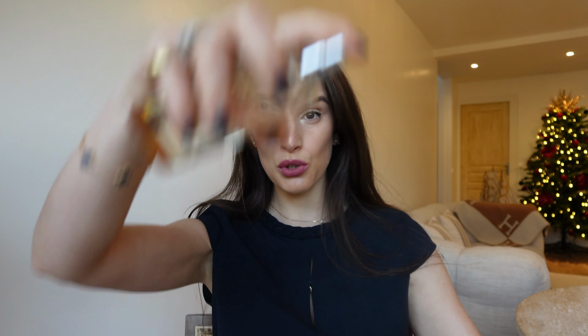I'm gonna put everything together with this Ambre Nargila perfume. Just a couple of spritz. Spritz, spritz, spritz. And that is the finished look.